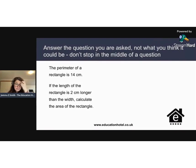The next one is about answering the question that you are asked, not the one you think it might be, or indeed stopping in the middle of a question. This is a question that I've taken from, I think, a scholarship exam. It's a bit of algebra, so it's definitely a year 5 kind of topic. It's one of the harder ones in 11 plus. We've got the perimeter of a rectangle is 14. If the length is 2 centimeters longer than the width, find the area.